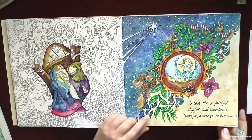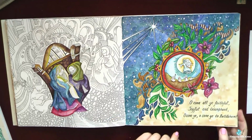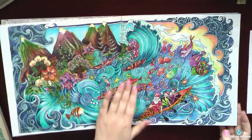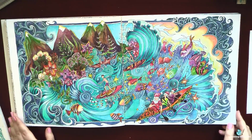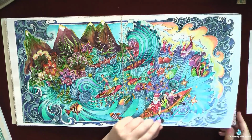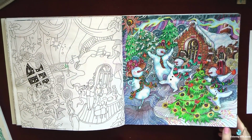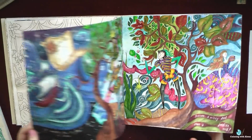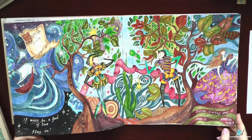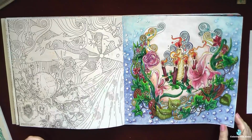Probably pictures in this book are the most detailed and most time consuming among all of Lizzie Mary Cullen's books. I remember that it took me a lot of time to finish pictures with Tudor Christmas or Christmas on Baker Street or this New Zealand Christmas. So you have to have enough patience to color all the small details. And I also love that we have to find Santa in each picture.